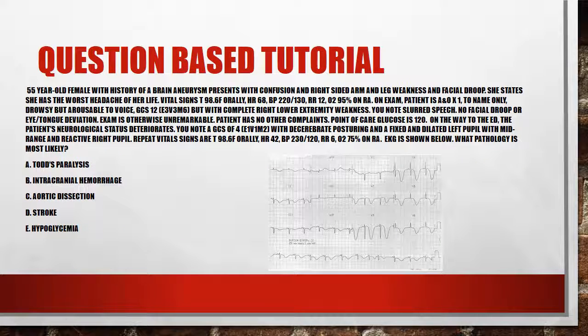Next question. A 55-year-old female with a history of a brain aneurysm presents with confusion, right-sided arm and leg weakness, and facial droop. She states she had the worst headache of her life. Vital signs: temperature 98.6 orally, heart rate 68, blood pressure 220/130, so hypertensive, respirations 12, and satting 95% on room air. On exam, you notice she's A&O times 1 to name only. She's drowsy but arousable to voice. You give her a GCS of 12 with complete right lower extremity weakness.